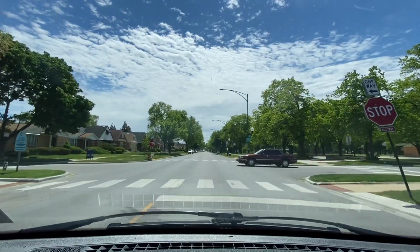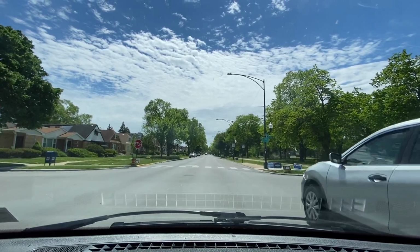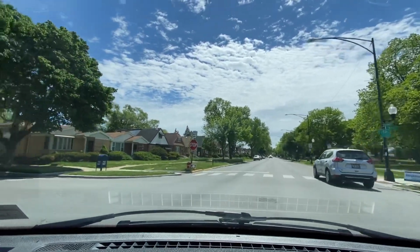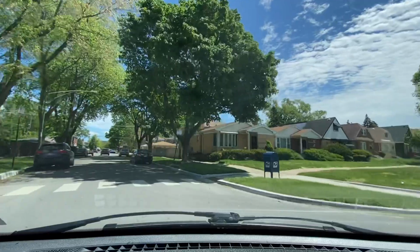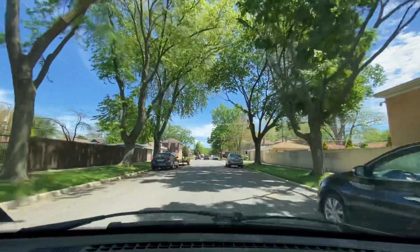We're at 85th and King Drive. Let's make this left-hand turn. We're turning left on 85th Street. This is East 85th Street. We got another car immediately behind us. A Kia. Looks like a Kia Sorento.